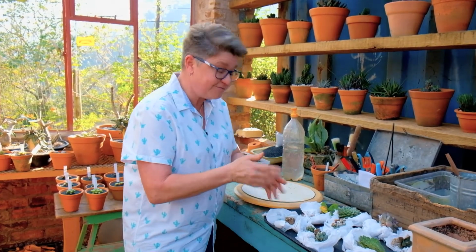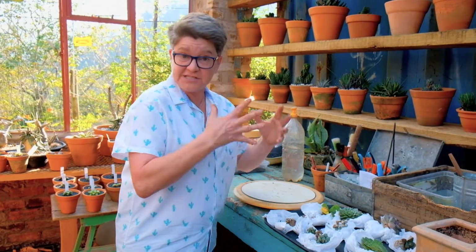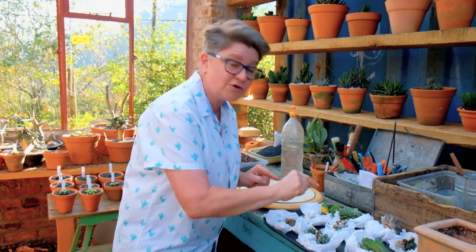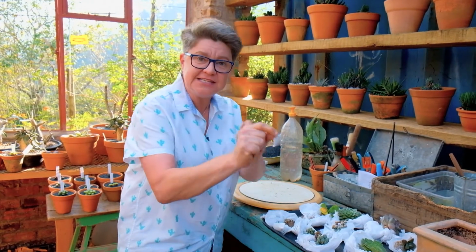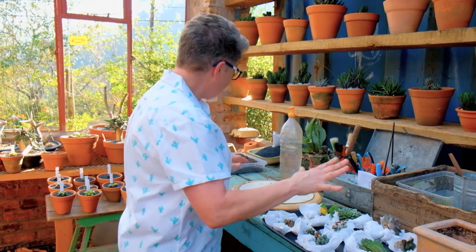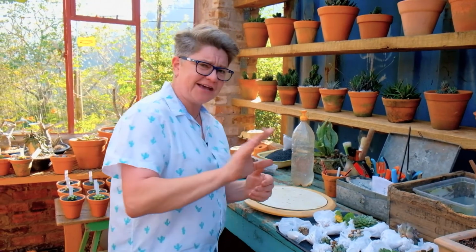Remember, because they're winter rainfall, we need to be able to imitate that wherever we are. So I'm summer rainfall. So now I need to know that during winter I need to water, because winter is their growing season. That's when they push their growth. All Conophytums are generally autumn flowering. So unfortunately I've missed that, but it's okay, I've got next year.